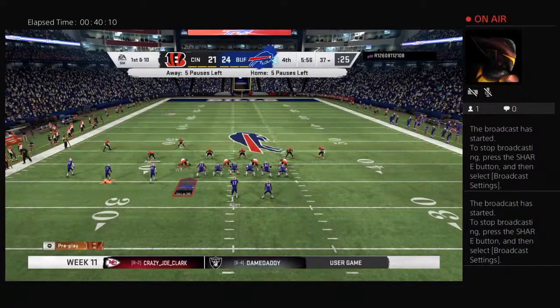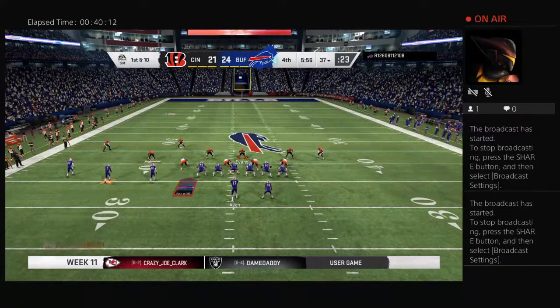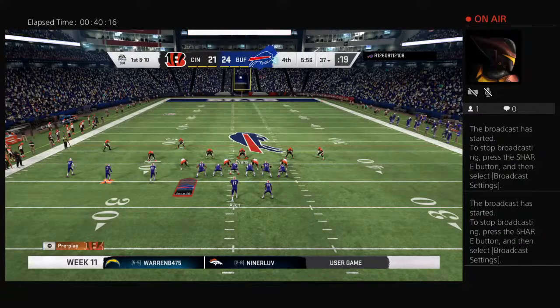I have to think that with this field position, after what they did on the last drive, they might want to take a shot right now and try and cut down the length of the drive.